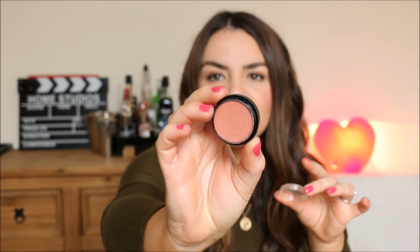So yeah, Soft Copper, and it's one of their Miracle Touch Creamy Blush, and it's just a lovely peachy natural shade. This is really, really nice. It's really pigmented. I find with cream blushes there is a specific application technique that you need to follow, which I'll show you in another video if you want.